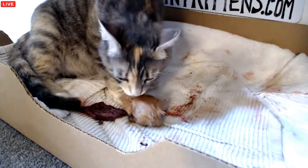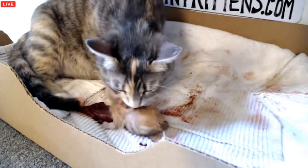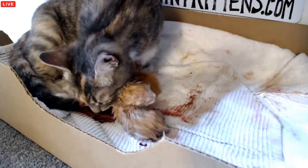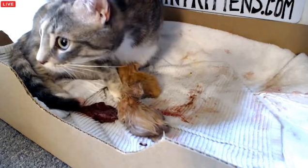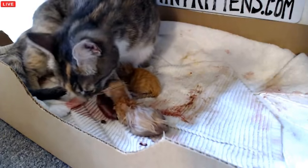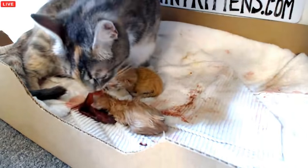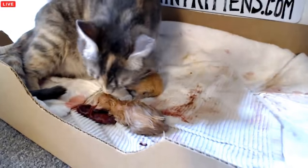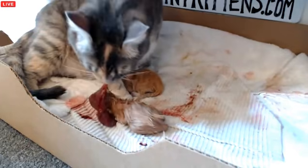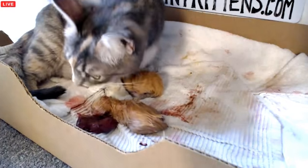So two gingers so far. She's still working on the cord and the placenta. The placenta is that red thing there. Still attached. You're doing such a great job. I'm so proud of you. The only thing that you want to watch for is that the baby doesn't stick his head in there when she's working on the placenta. She's trying to work around him. Doing a great job.